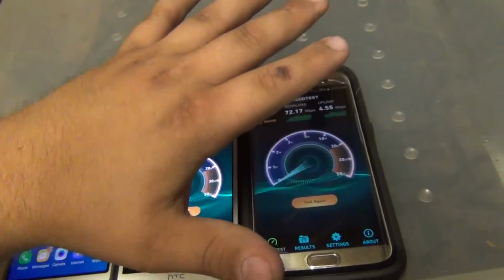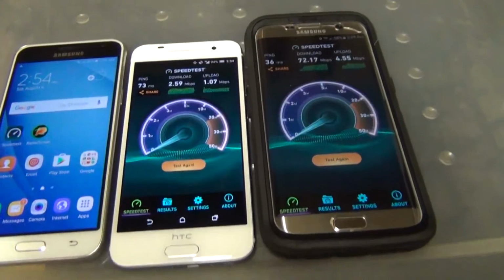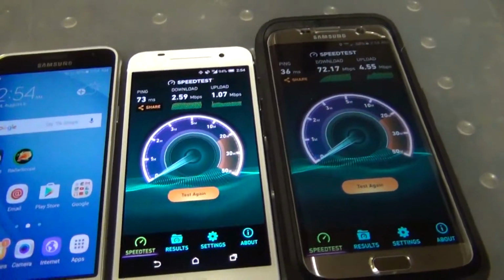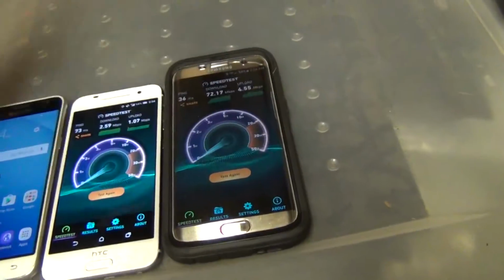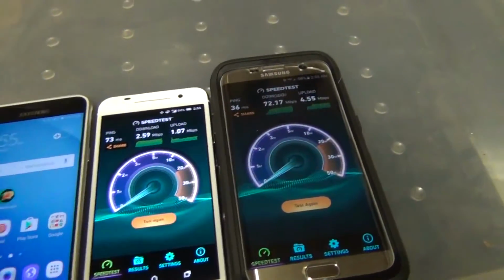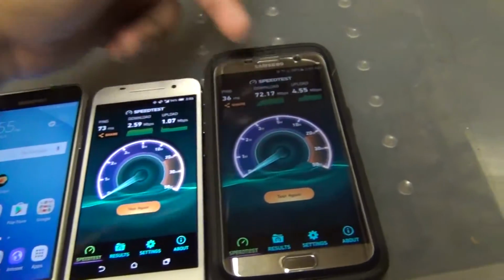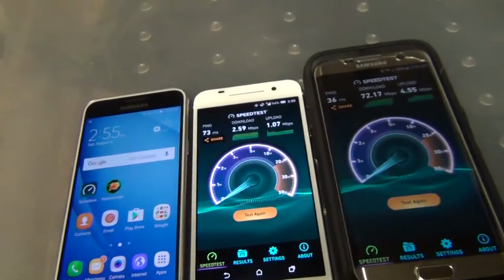But Verizon tends to have more capacity per tower. AT&T has a pretty good capacity per tower. Sprint doesn't, but their 3G services are pretty good. I'm not going to lie, they're pretty rock solid. 3G on Verizon is excellent. Ping time is insanely low for an LTE speed test. As usual, 36 milliseconds with 3 bars. 73 with that, and AT&T's in the 60 millisecond range.